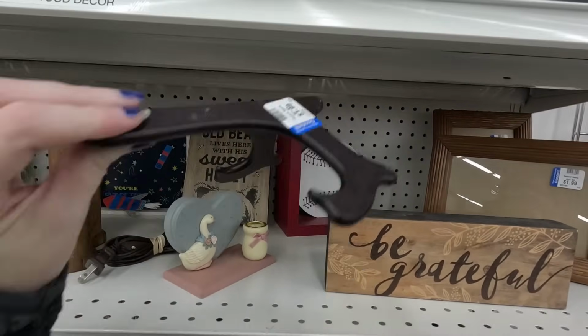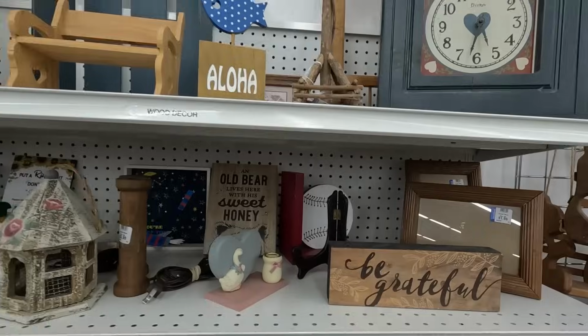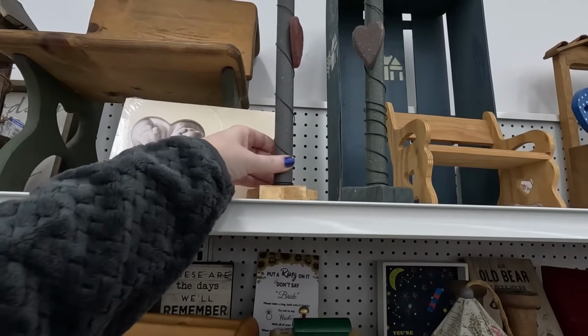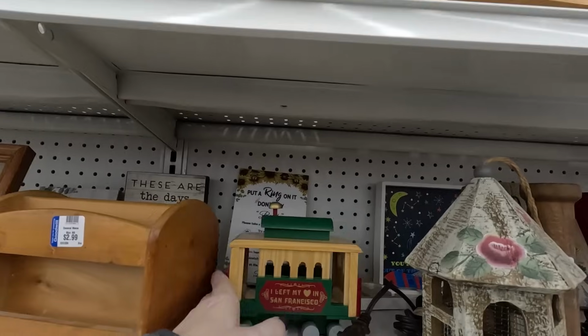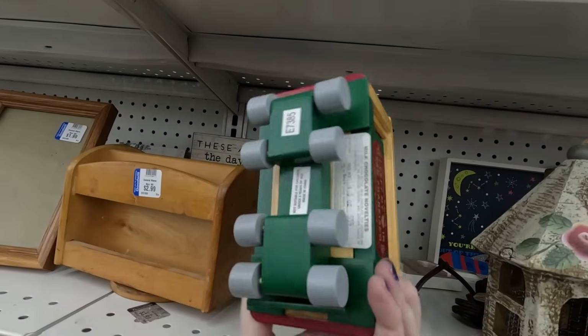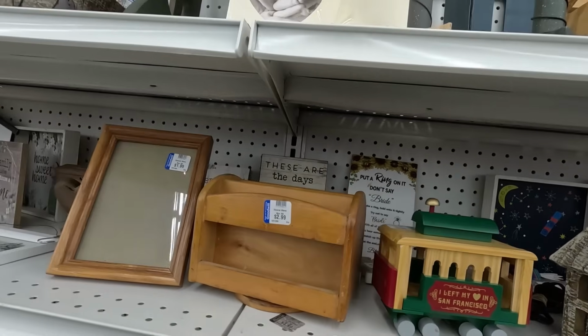We've been wanting some of these plate stands for the booth to put some plates on, but I don't know. I might just order some online. I feel like that'll be the cheapest way of getting them, or potentially finding some at the auction for really cheap. That train was really cute.